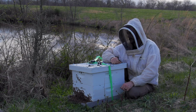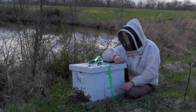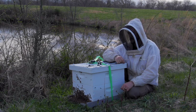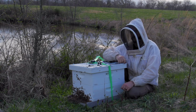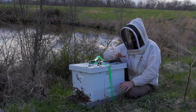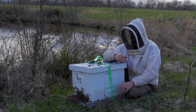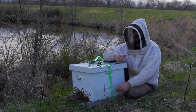Guys, Nathan with Duck River Honey, and this is swarm number 2 for the year. It's April the 4th. I'm not 100% sure which hive this came from. I'm 95% sure that it came from my horizontal hive. That hive is set up with deep frames, and I've run all medium equipment, so I don't have easy ways to do splits or swarm prevention on that one.